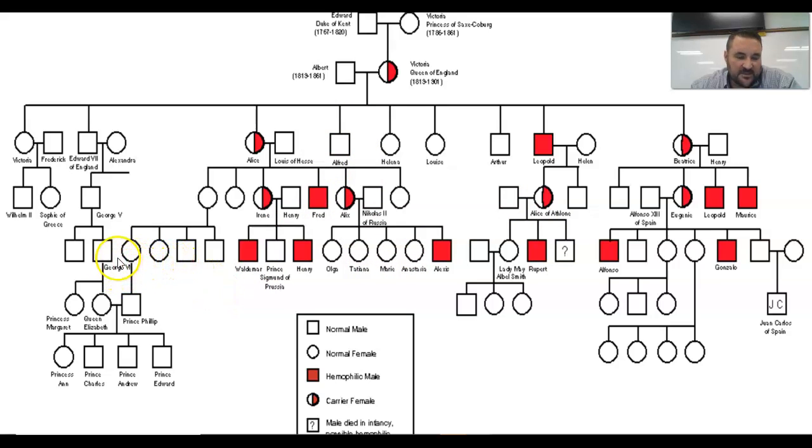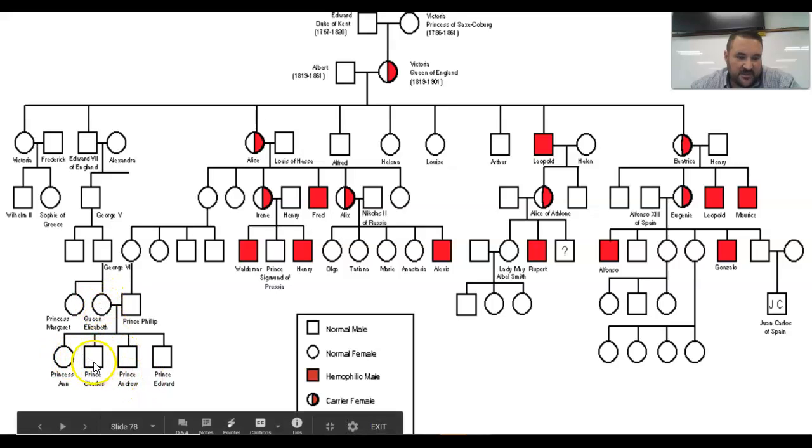What's really interesting here, you can see here's Queen Elizabeth. She's the queen right now. Prince Charles is set to become king, and there's his children. You see them down here.